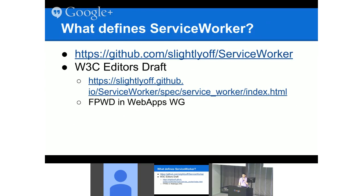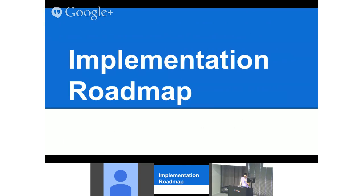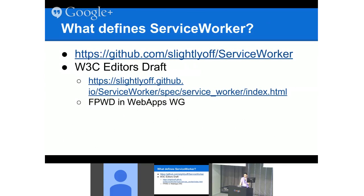Okay, so where is all this defined? There's a GitHub where basically all the spec work is happening, that I linked to in the slide. And this spec is also published in the W3C web apps working group, the first public working draft, and it also lives on GitHub, so you can check those out. Okay, I think that's what service worker is.